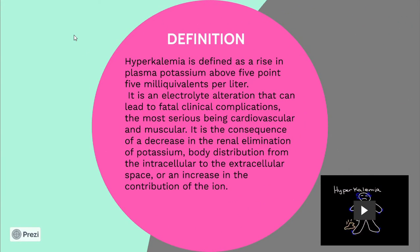Definition: hyperkalemia is defined as a rise in plasma potassium above 5.5 milliequivalents per liter. It is an electrolyte disturbance that can lead to further clinical complications, the most serious being cardiovascular and muscular. It is the consequence of a decrease in the renal elimination of potassium, body distribution from the intracellular to the extracellular space, or an increase in the contribution of the ion.